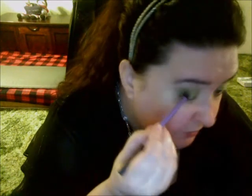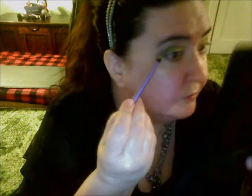I'm going to go down this way and then up through, just halfway. I'm not going to do the whole way over, just the halfway mark, and I'm doing it real light, because like I said, you don't need to work heavy-handed with that. Oops, sorry.